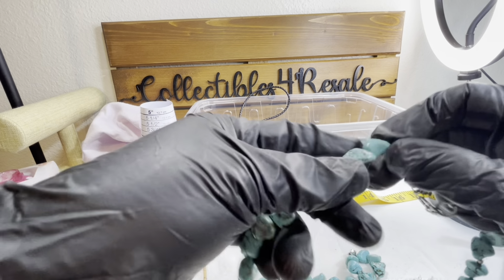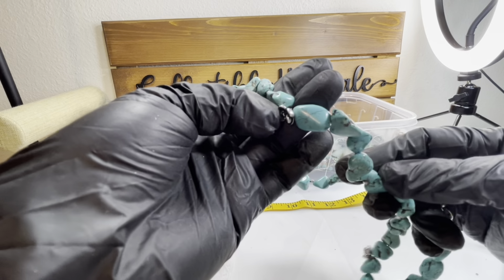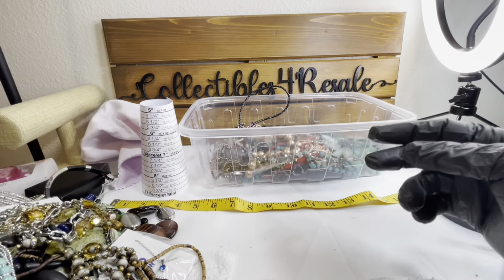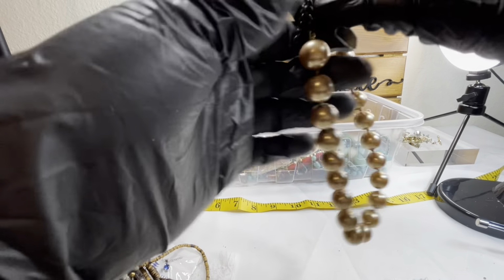Hmm. That blue underneath. And then it's got these. That is so pretty. Yeah, I'll have to check on this. I like this a lot. Very pretty. I'll put that to the side. So, pretty good box. I'm very happy with it.